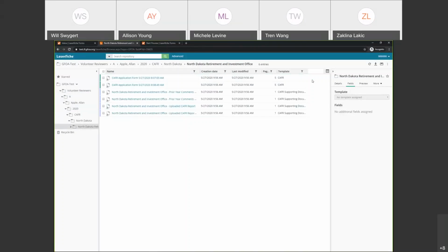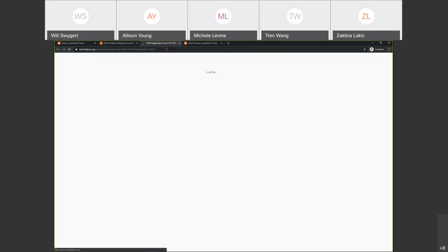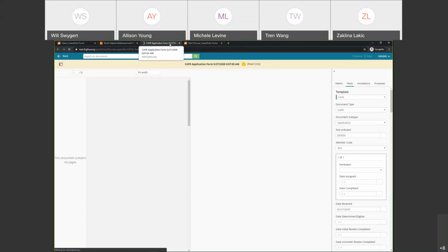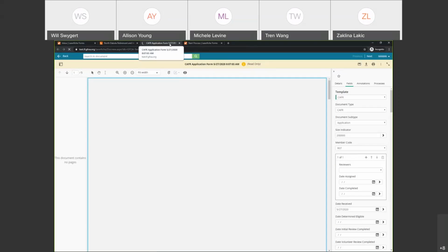Again, there shouldn't be duplicates here, but it'll directly correspond to the documents, or at least for the CAFR report and the prior year comments documents, those are also in the volunteer review task and those buttons that we showed. But I can also click into the actual application form itself. I can actually show you what that is. It's fake data, but it's the actual application form, or at least what it'll look like, instead of the dummy documents that I uploaded.